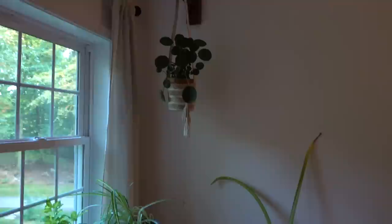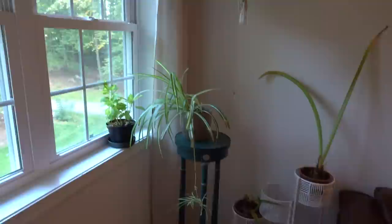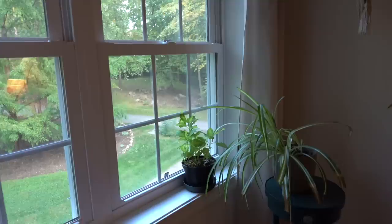Now over here you can see just a couple more amaryllis just hanging out, not doing much. And my one and only spider plant with one baby spider. Pretty good for this neglected corner with another one of those coleus from earlier. I can't remember what it's called.